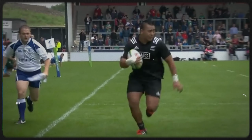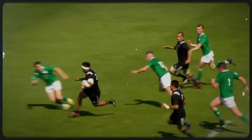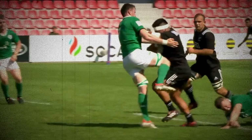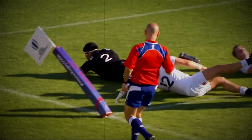Hooker. Now we fly across the Indian Ocean to the land of the long white cloud to give recognition to a hooker who runs like a centre. Asafo Aumua has finally begun to realise his potential in the black jersey, and a big part of that has been thanks to his incredible speed. Could he be New Zealand's next Dane Coles? Let us know down below.